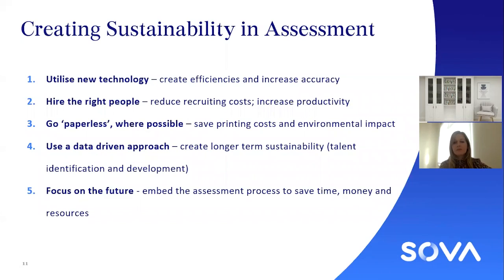We used to see a lot of clients where perhaps someone new came in and the whole assessment process was changed, but actually there is a bit of a shift. People are trying to embed things for the long term, leave a legacy, and then it's about updating them to make them more efficient in terms of time, money, and resources as we go along. So these are just some of the overall themes which we'll be touching on as we go through this presentation.